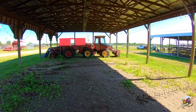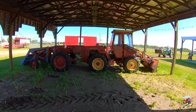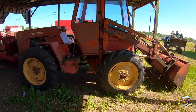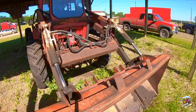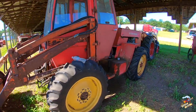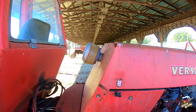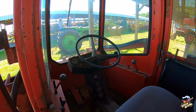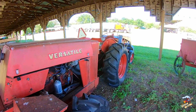They even got some Versatile stuff here. We are walking up on one of the very first prototype Versatile bi-directional tractors. I am told this tractor is so prototype, there's not even a serial number plate on it. But it still runs. You're going to see it driving around later in the video, but we'll take a peek at it here. With Versatile being a Manitoba company out of Winnipeg, it's good to have this stuff at a museum just a couple hours away from the factory. They have a lot of cool older Versatile stuff here.